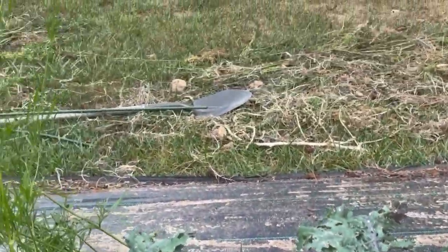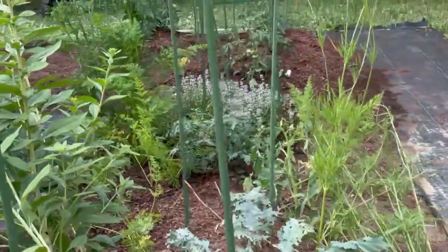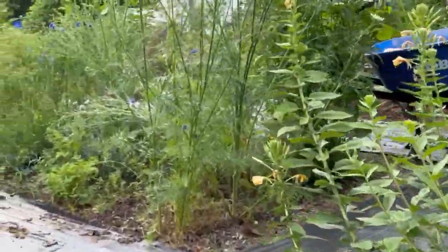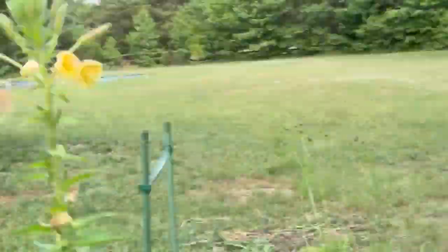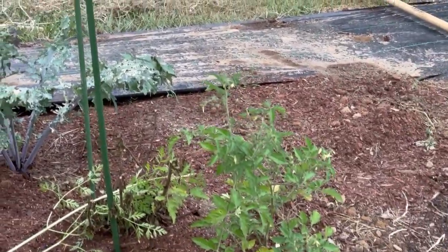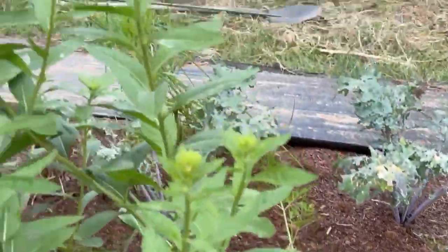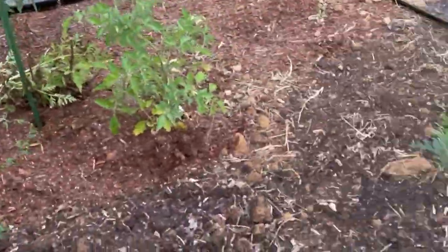All right, so let's move this direction. So you'll see this way, and you can see how the tomatoes look there. It's going to be really pretty in the summertime. Okay, let's move back over here. Now, this tomato that you see right here is the one that's self-seeded, and it's most likely going to be a cherry tomato. This evening primrose is still taking over, and I haven't looked up yet what to do with it.